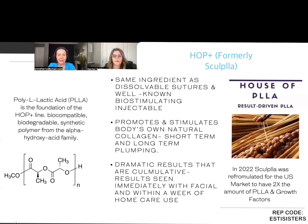So polylactic acid is basically the same ingredient that you'll find in dissolvable sutures, very safe, been used for a long time, and in the well-known biostimulator, or several biostimulators, but one particular one, I'm not going to name the name right here, but it actually is a filler that has been around for many, many years. It's a filler that stimulates one's own collagen production and has been well known and documented for use in AIDS patients, for example, to help stimulate their collagen.